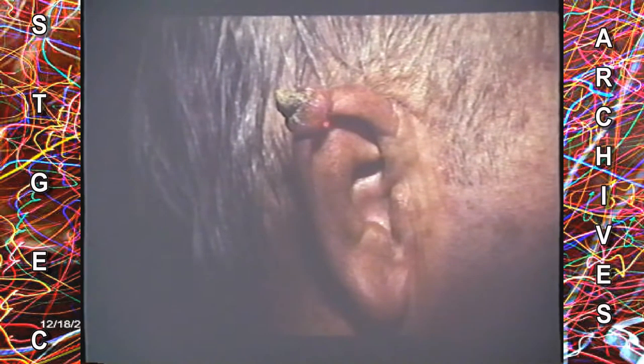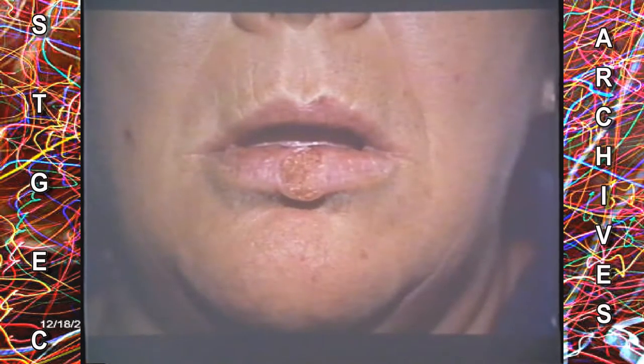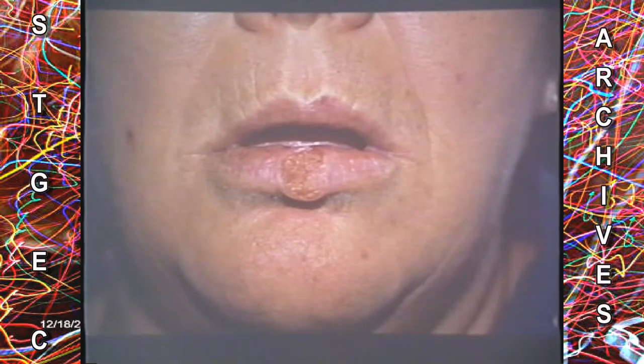Nodule with keratin in the center on the ear. A similar looking lesion on the lower lip. The reason I want to show you those two, and also add in any squamous cell carcinomas developing in scars, is that these three locations are the most serious of the squamous cell carcinomas on skin. If they occur on the ears, on the lips, or arise in scars, these are potentially metastatic lesions. These are the ones that, if you're going to have a death from a squamous cell, it's going to be the very large squamous cells or squamous cells in those locations.